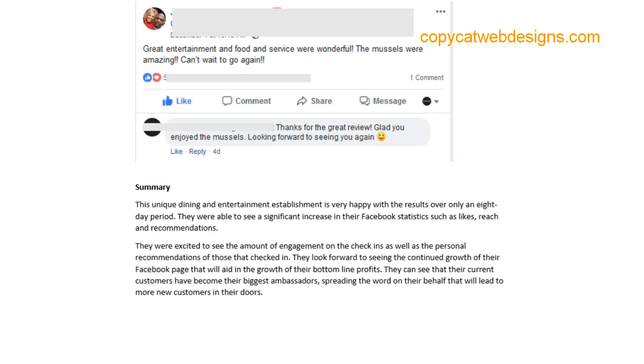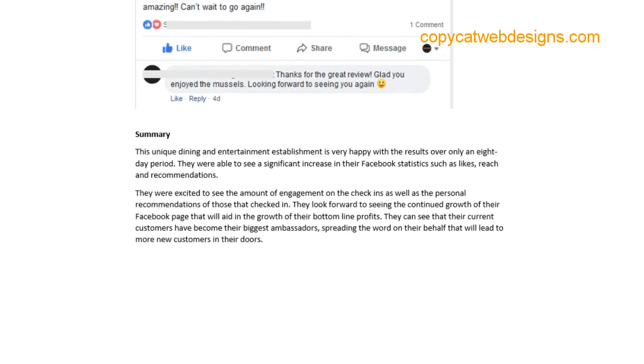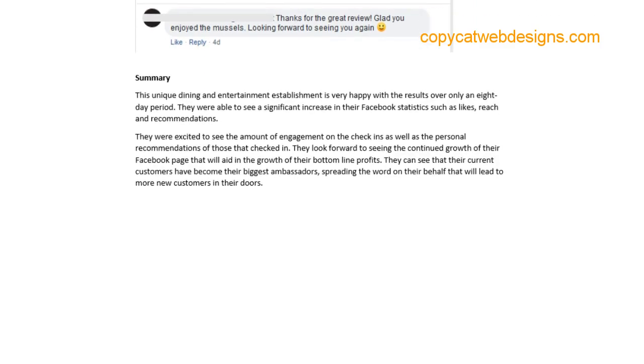So, in summary, this unique dining experience establishment is very happy with the results over only an 8-day period. They were able to see a significant increase in their Facebook statistics, such as likes, reach, and recommendations. They were excited to see the amount of engagement on the check-in as well as the personal recommendations of those that had checked in. That's really huge. They look forward to seeing the continued growth of their Facebook page that will aid in the growth of their bottom line profits. They can see that their current customers have become their biggest ambassadors, spreading the word on their behalf that will lead to more customers in their doors. And boy, that is so true.